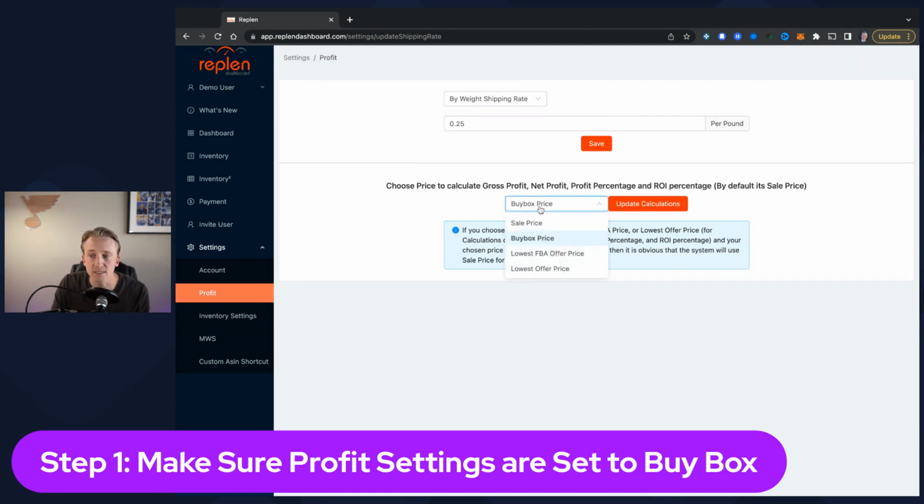Now, the reason is some people will put it to sale price, which is their current price. Some people will put it to lowest FBA or just the general overall lowest offer price, but you want it set to the buy box price because that's going to show the profitability based off of where the buy box is at right now. And that's what you can use to make sure that you're finding these old replens that are currently profitable again, that you could go out and look for. And so that's why you want to make sure it's set to this.